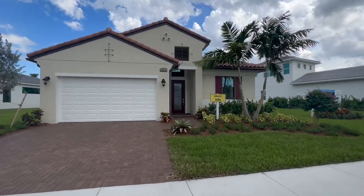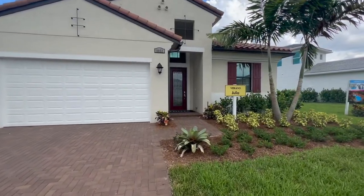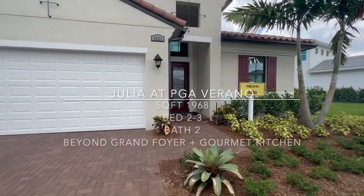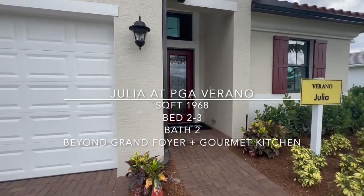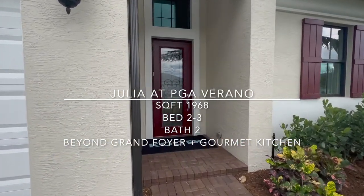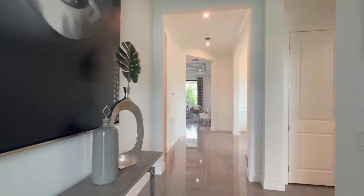So here we have the Julia model, which admittedly doesn't look like much from the outside, but stick with me on this one because the home's actually much more modern and more spacious on the inside. The Julia is going to give you 1,968 square feet under air, two bedrooms and a flex room that can be used as a den, an office, or even converted into a second master in-law suite.